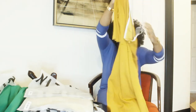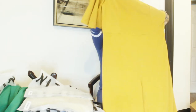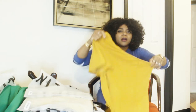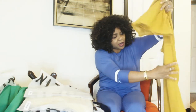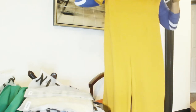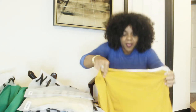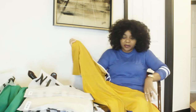Oh, this is a one-hand jumpsuit, but it's quite short. In the picture catalog, it looks long, but look at that. Look at the sleeve. It doesn't look that long to me. Okay, so it's a one-hand sleeve jumpsuit.